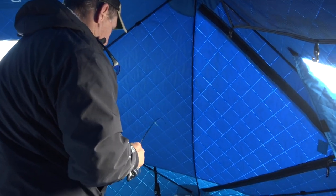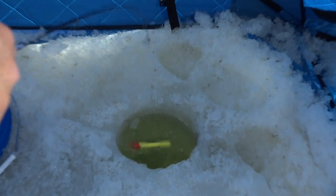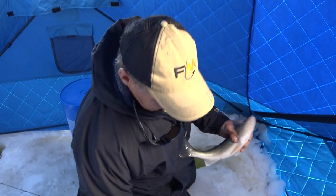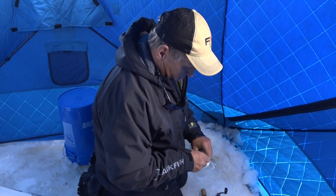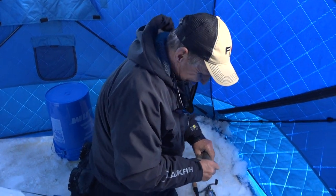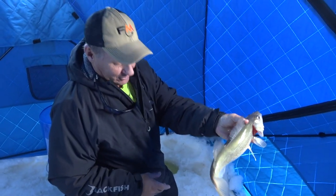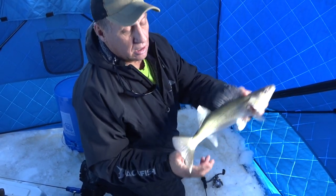Fish on. It's a walleye. It's a really, really active walleye. Come on, buddy. There you go. It's the first fish of the season. That's a good way to start. On the Ice Buster Bobber. God, they're fat. That's fun stuff. First fish of the year. That's probably a 15, 16 incher. We're on the board.